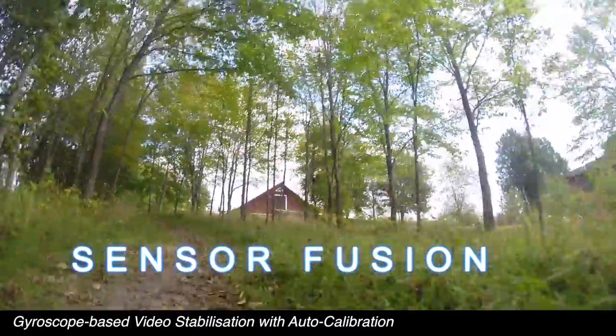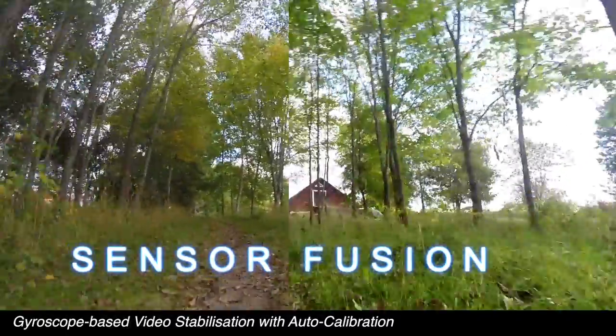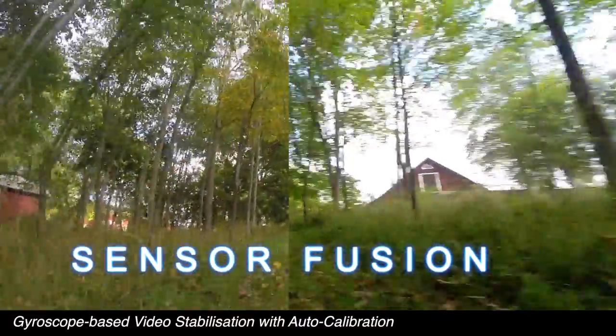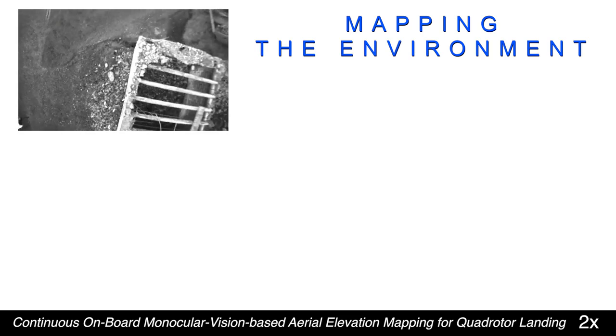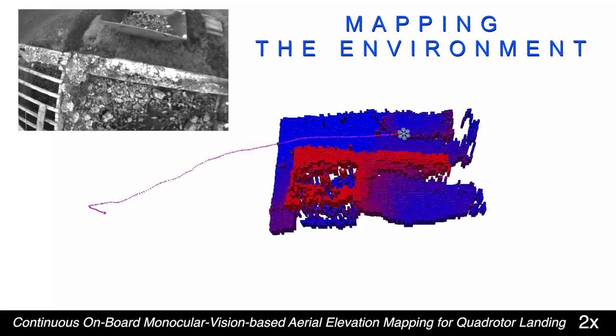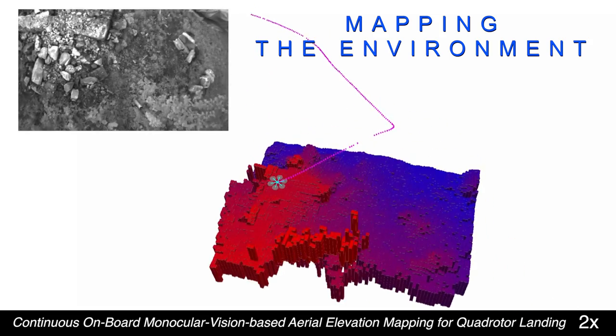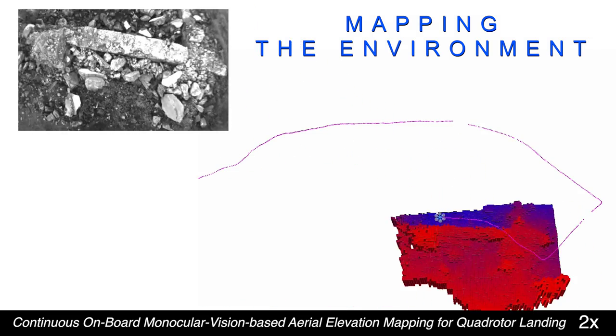Robots use a variety of sensors for perception. In this case, a camera and a gyroscope are used for accurate image stabilization. Mobile robots need the ability of building a map of the environment to navigate in unknown areas. In this case, an elevation map is built using onboard cameras.